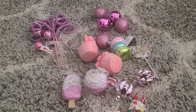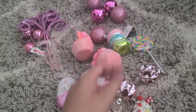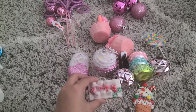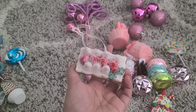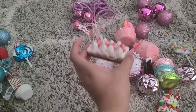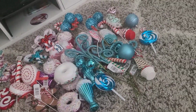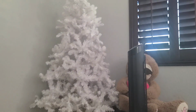So here are the pink ones that I think I might be using for Valentine's Day. This one is gorgeous, like macarons, aren't they gorgeous, from Hobby Lobby. And this one is not going on the tree, but I'm going to be using this kind of ornament for a different place, like on the tiered tray. And that's it. So I'm just going to be putting this in my bin, segregating everything, and now it's time to take down my white tree.